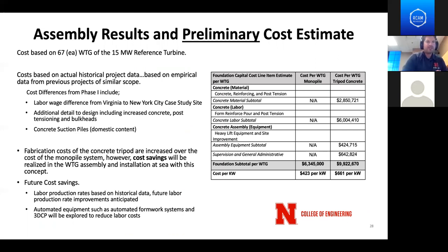In addition, we also feel like there are some cost savings that will be realized with the turbine assembly and installation at sea that's not reflected in this side-by-side cost comparison. And we also feel there's potential for labor production rate increases in the future, as is anticipated with more mass deployment of this system, as well as if automated equipment or more automated formwork systems and 3D concrete printing are explored to reduce overall labor costs as well. So we feel there's some opportunity for cost savings in this area. Thank you, Jason.